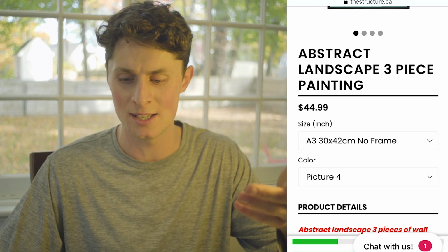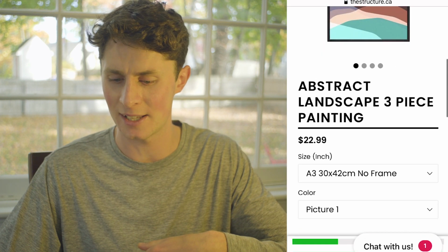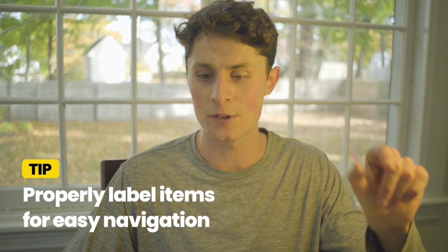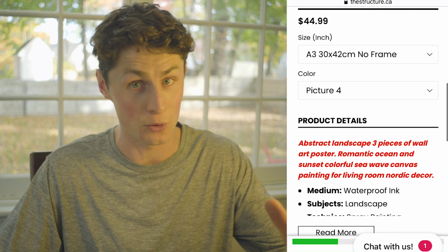Then it says color, and you've got picture 1 to 4. That's just not really making it easy for the customer. They're like, oh, which one's picture 1, which one's picture 4? Easy fix for that would just be to label each of these pictures something intuitive, not cryptic at all, that the customer can understand easily and make a purchase. The first one, orange sunset. The second one, tripdish. The third one, white mountain. The fourth one, blue mountain. You know, keep it real simple. Those are just intuitive off the dome, but it's going to make it a bit more accessible for the customer instead of picture 4, which is just a bit like, I've got no idea.